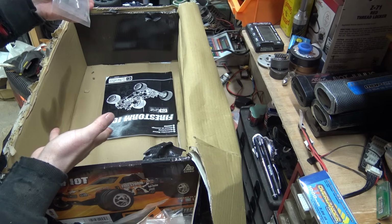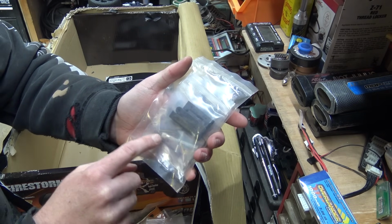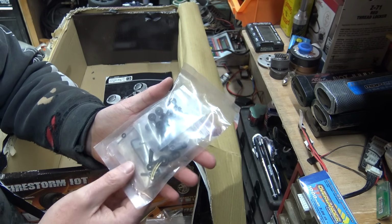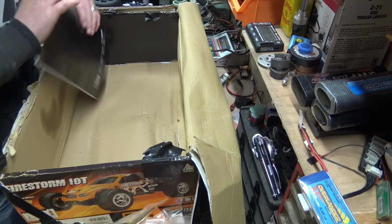Whether it came with this one genuinely when it was new, I don't know, but it's still sealed in its packet. You've got the little spanner, a couple of Allen keys, and your little bits of plastic there. They come with the cars when you buy them brand new.